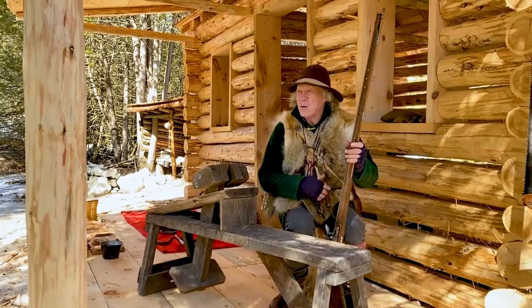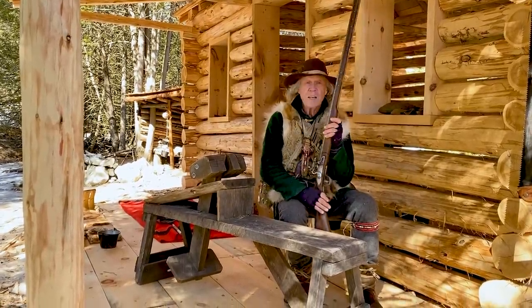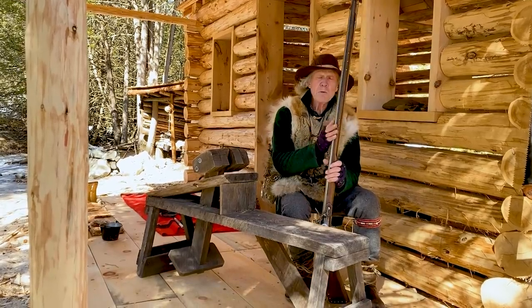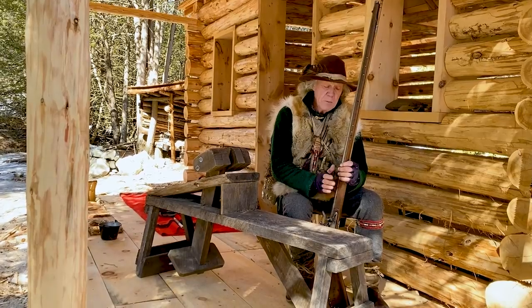So I mentioned one doesn't need food. You can live a long time without it, but I do like to eat. So next is the musket. I prefer the smoothbore. I have a couple of rifled muskets, but the smoothbore is much more versatile.